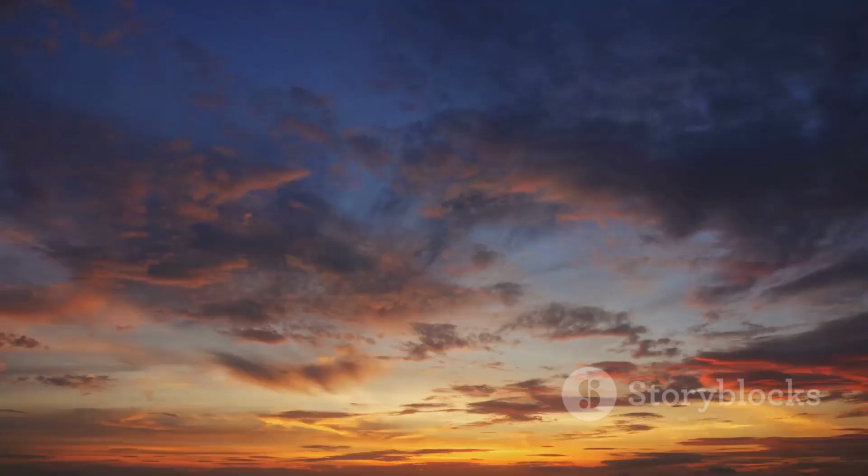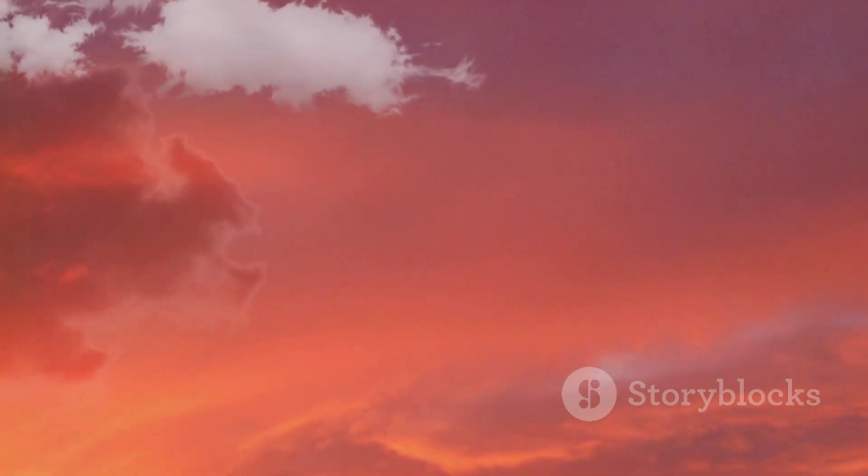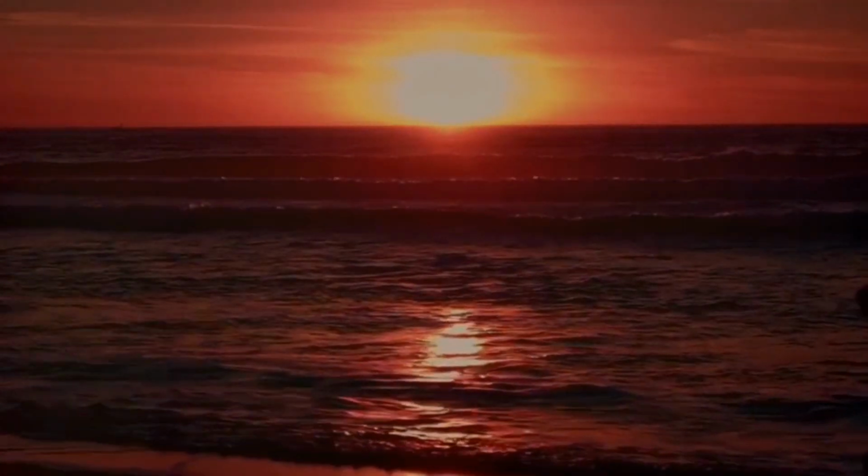May the red sunset forever serve as a source of wonder, inspiration, and hope, reminding us to cherish each passing moment.